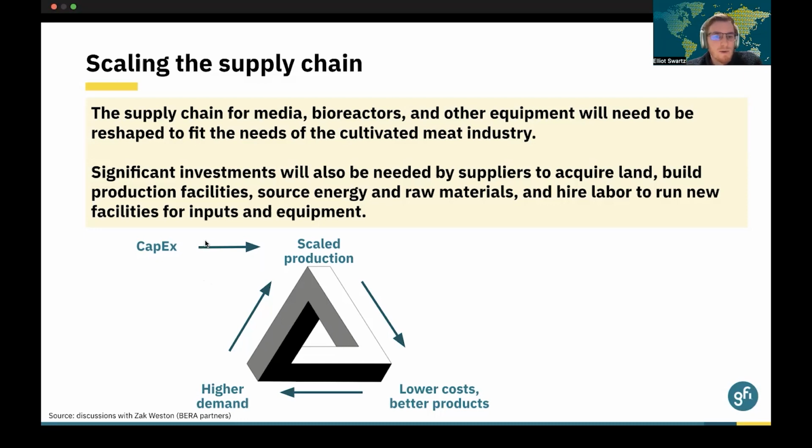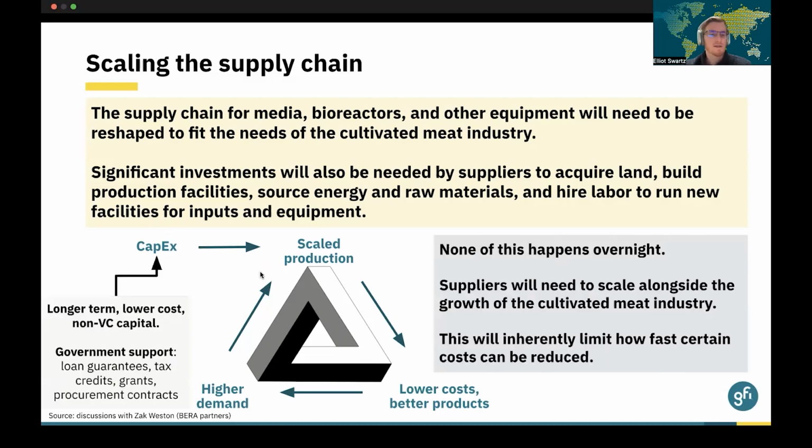But we know that to get there, we really need a large amount of capital investment being injected into the industry. And especially within the last 2 years, as funding has really tightened up, it's become apparent that VC capital is not really the best source of funding to get us to where we need to be from here on out. And like other industries, longer term, lower cost capital that has different expectations around returns and timelines for return are really going to be critical to getting us through this sort of next phase of the industry.